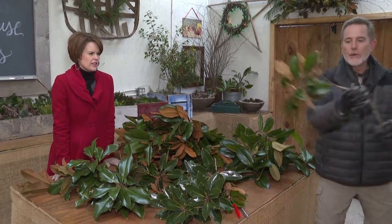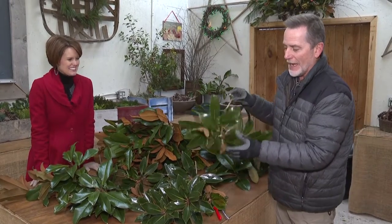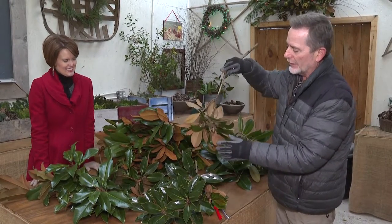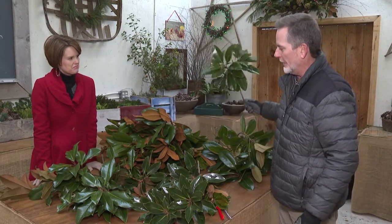Oh, yeah, the small leaves, but I don't really know what this one is. It's one of these ones that came in, and I have no idea. It's got a little bit of fuzz, but we bring these in for our wreath making, and it's a lot of fun.